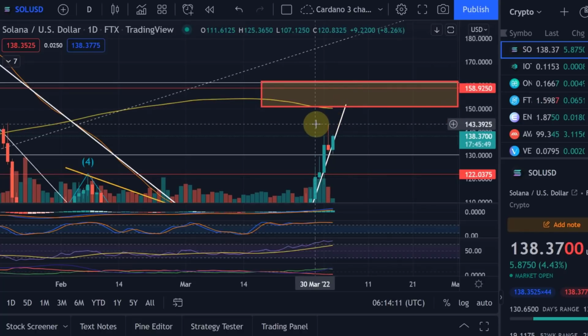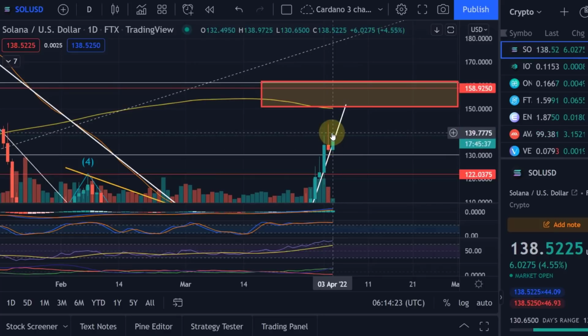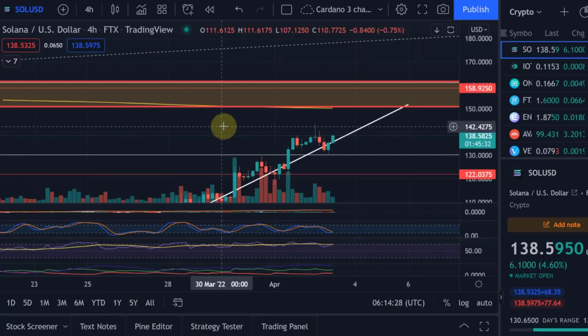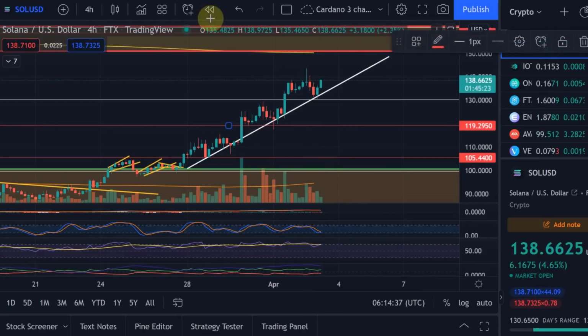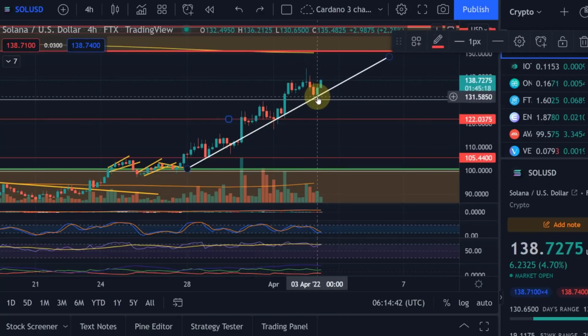Here we had the 143 or 144 level that was reached in yesterday's candle. We then saw the bears push the price all the way down to the trend line again yesterday. But in today's candle, we've made it again above that trend line. If we take a look at the 4-hour chart, I need to adjust the trend line slightly. I think yesterday in the video I told you that we can certainly see another pullback to the trend line, and that is exactly what happened. And that's also very healthy.